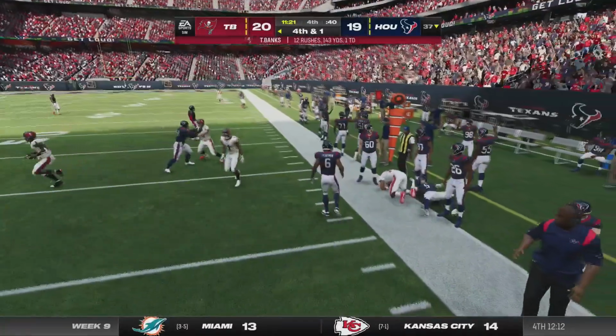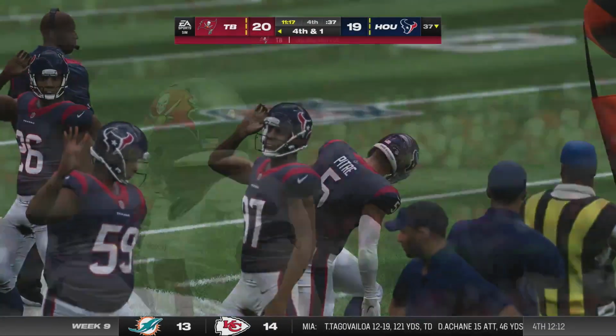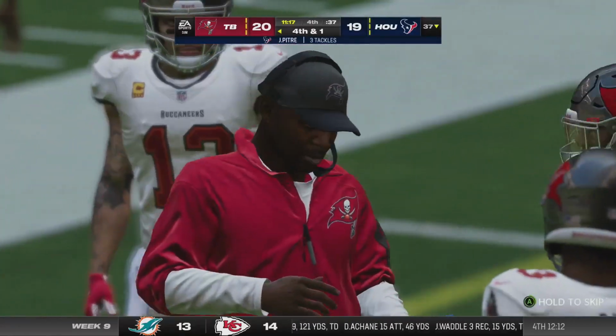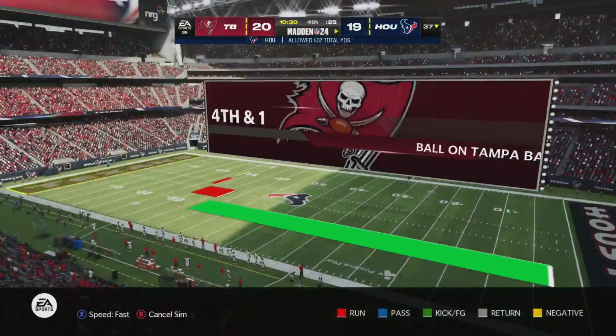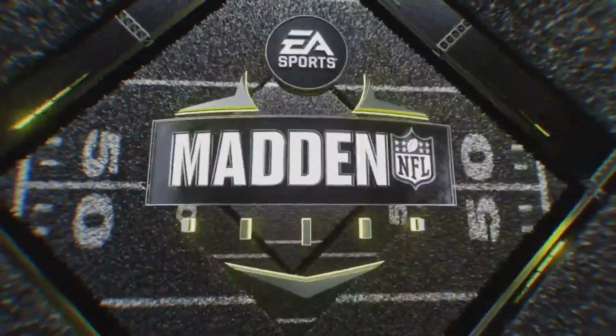Well, this is going to depend on the spot, but it's not a very generous one. He looks to be about a yard or so short. Give him 8 yards that time on the scramble, and now fourth down. And Tampa Bay trots out there now.